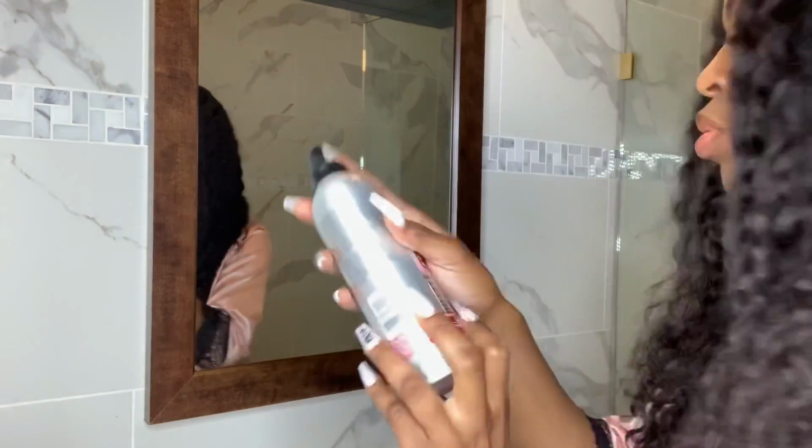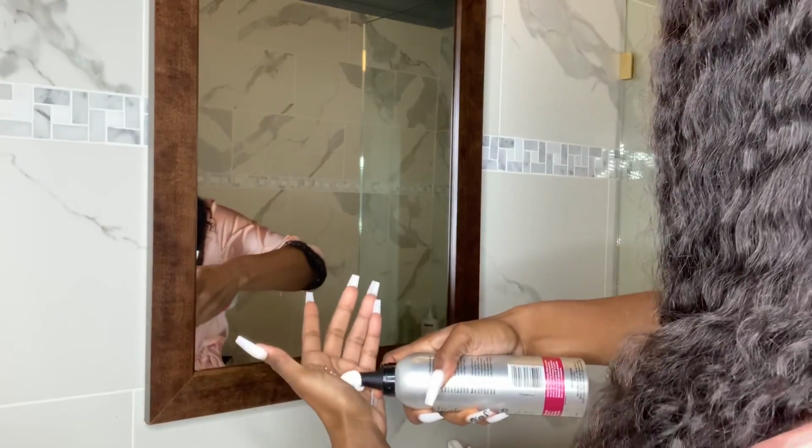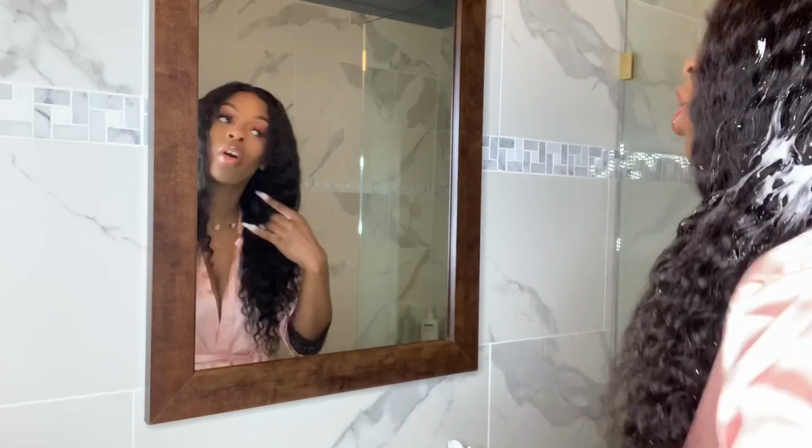So I'm getting my mousse. And I left my spray bottle with my water and my leave-in conditioner, because that's what I usually spray in the hair. I'm just gonna add some water to this.